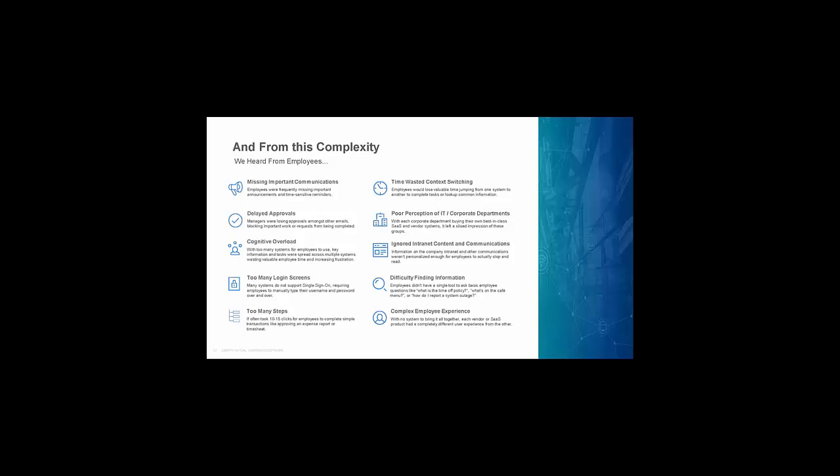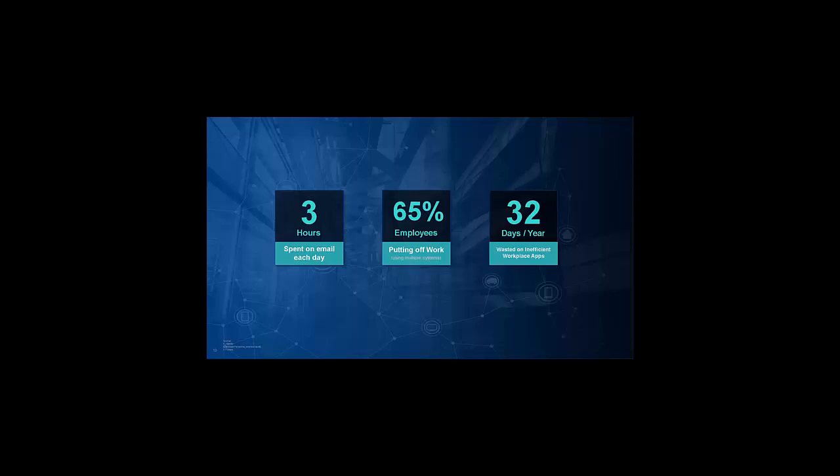Had this poor perception of IT and corporate departments because each department had their own great, amazing tool, but none of them were communicating, and so that's what was contributing to the splintered experience. The content on our intranet wasn't personalized. Employees had difficulty finding information, and it just overall culminated in this complex experience that we sort of set out to solve.